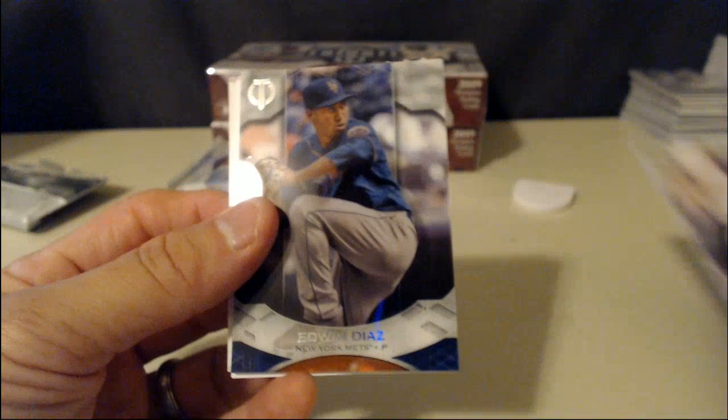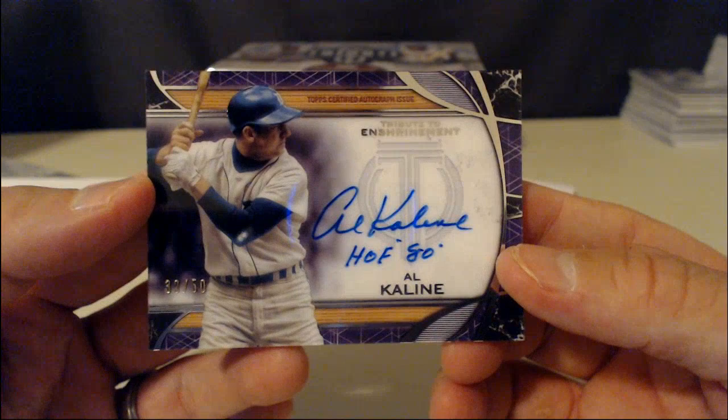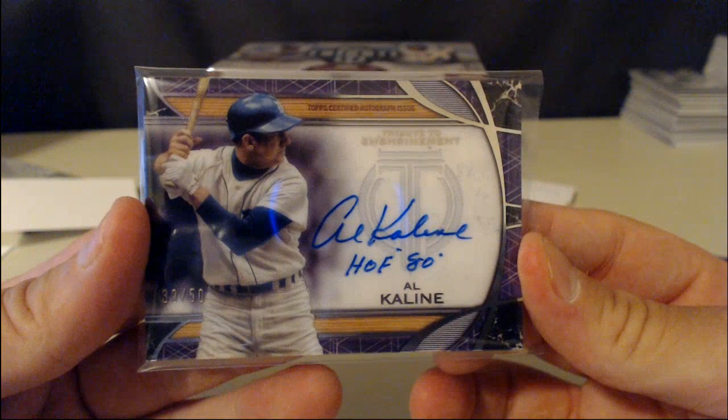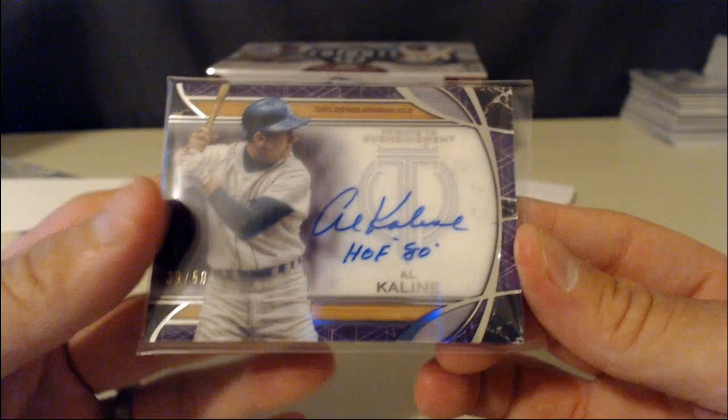Will Clark, Edwin Diaz, and the hit is an Al Kaline for the Tigers. Look at that, Hall of Fame 1980. 39 of 50, Topps Enshrinement autograph, Al Kaline. That's pretty cool. Detroit, Joe S. Joe S. getting that Al Kaline auto. Nice.